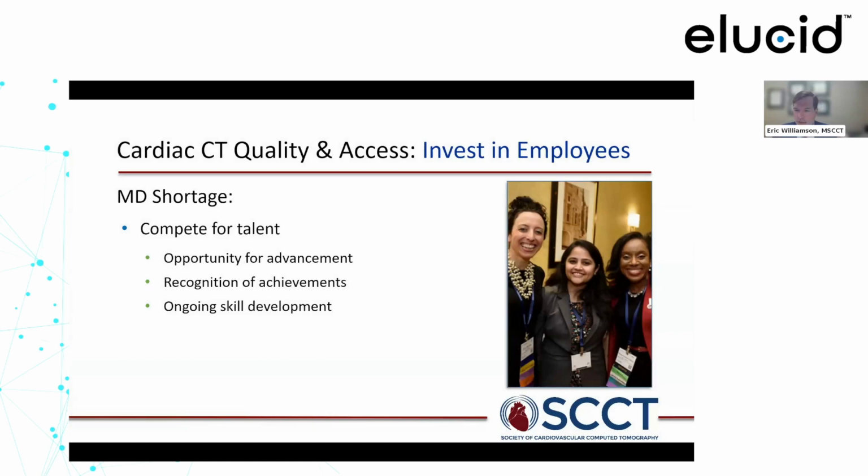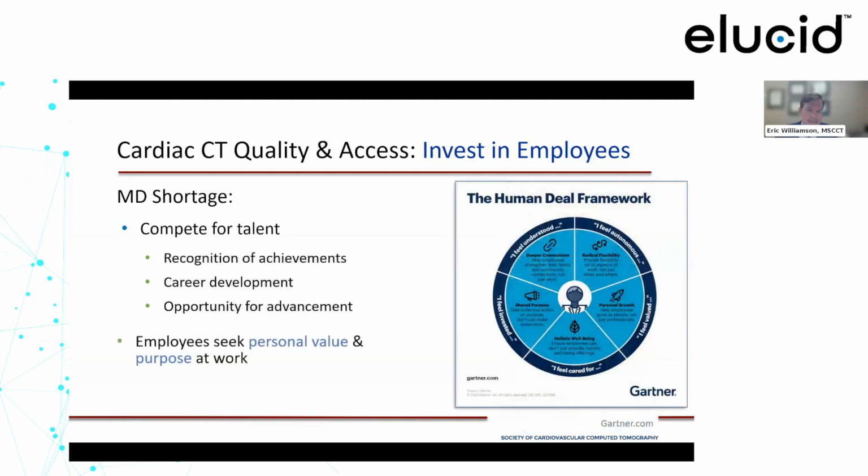In short, we have to compete for talent. In the short term, we have to compete for talent. We have to provide a compelling case for young trainees to choose our specialty. And the way that we do that is we identify opportunities for advancement, we make sure that we recognize their achievements, and we give them the opportunity to develop their skills. This is the way that we're going to be able to compete with other medical specialties to identify that talent and make sure that they want to come join us in the field of cardiac CT.